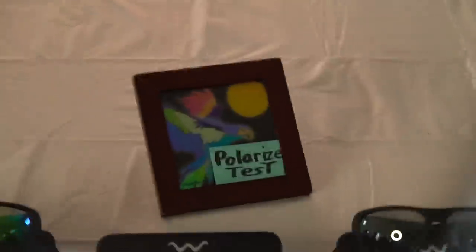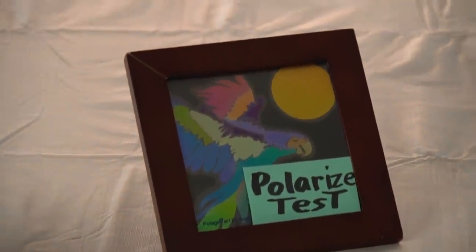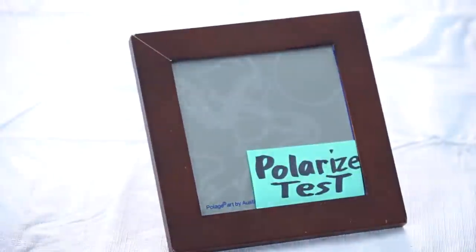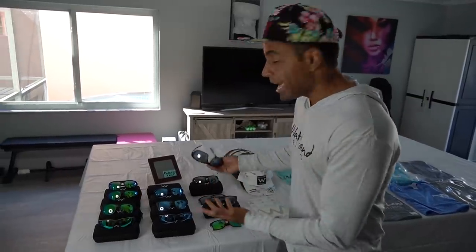Look at this. Look through here. You can see the difference that these things make. Boom, check it out, stay there. And that's the difference that it makes in the water. Now we're gonna take these to the water so you can definitely see with your own eyes, through the eyes of the camera, exactly what you're missing.